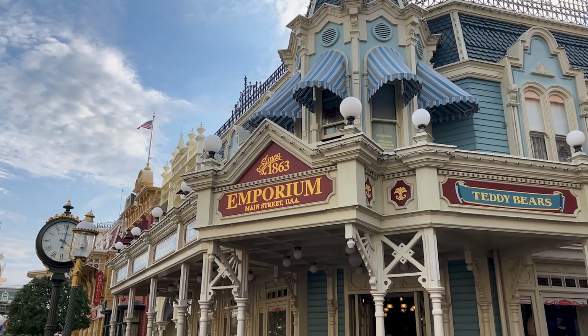First stop is the Emporium here on Main Street, and yes, Mr. ML is here with us today.